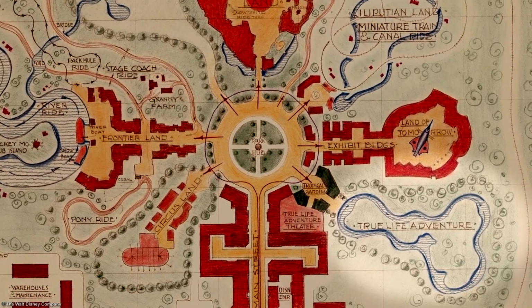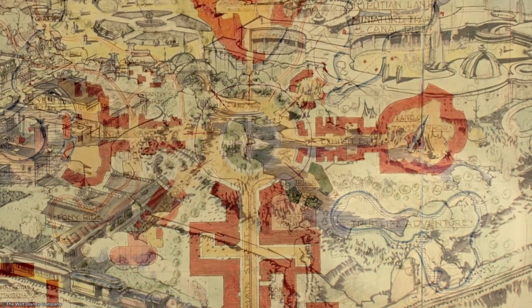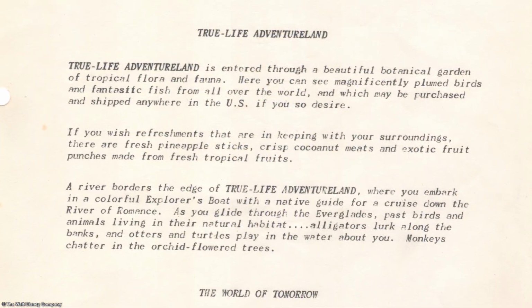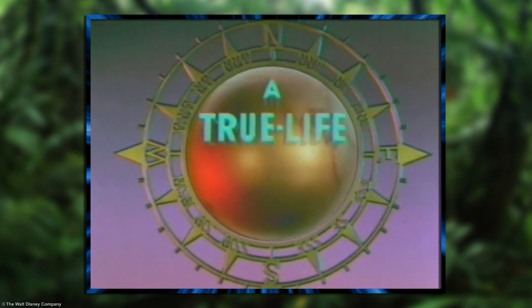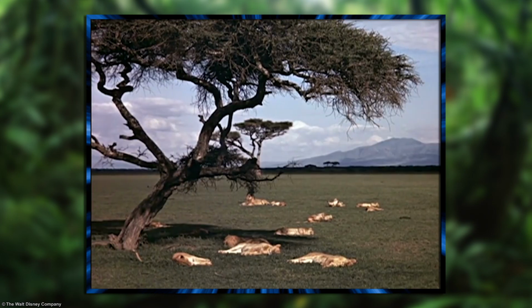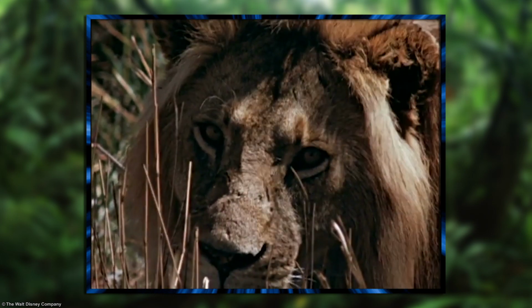The history of the Jungle Cruise goes all the way back to some of the earliest plans for the original Disney park as a boat ride within True Life Adventureland. The attraction and the name of the land was inspired by Walt Disney's award-winning True Life Adventure series, which gave audiences a rare glimpse into the animal kingdom to see them in their natural habitat.